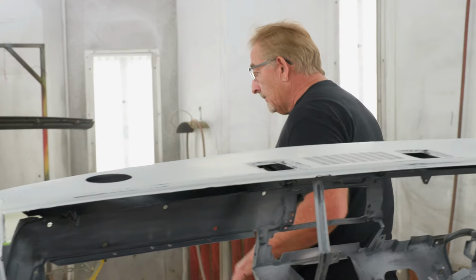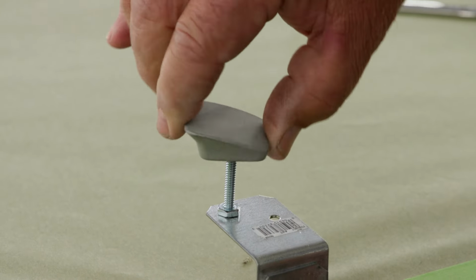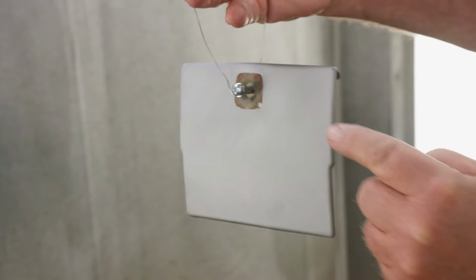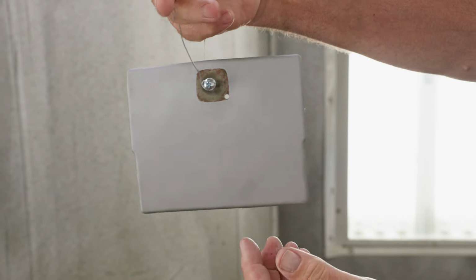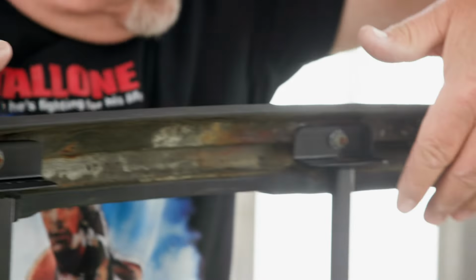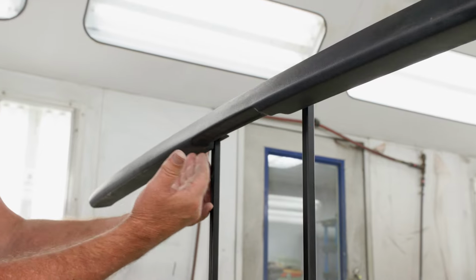The other piece that goes on here is the handle for the ashtray and the actual ashtray itself. I'm going to be painting both sides of that. That's why I have it suspended. This is the dash pad. See, I have areas on the back here that I want to make sure I hit when I do this. That's why it's up on the suspended rack that I built.